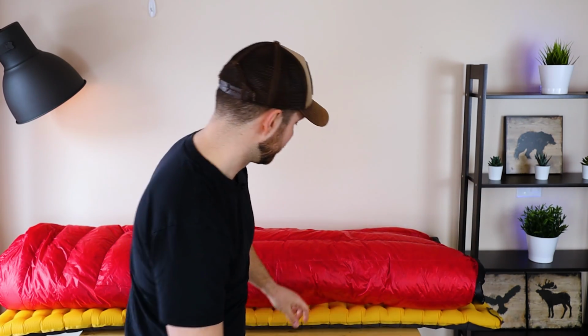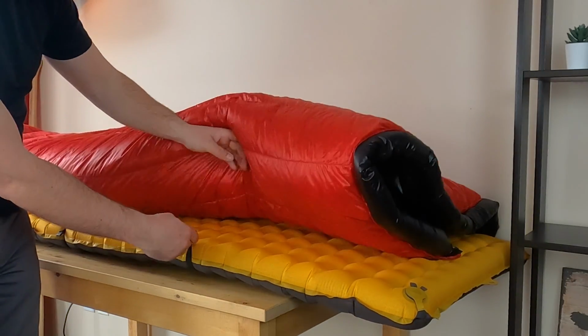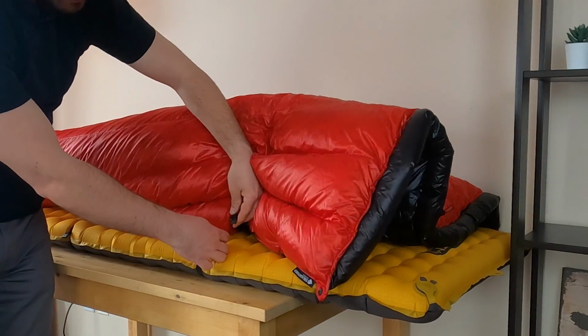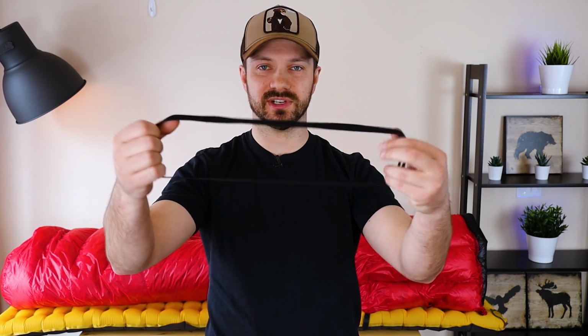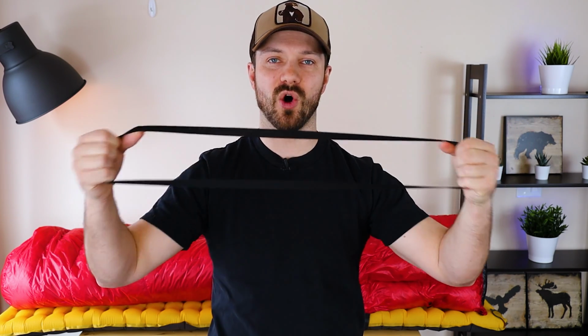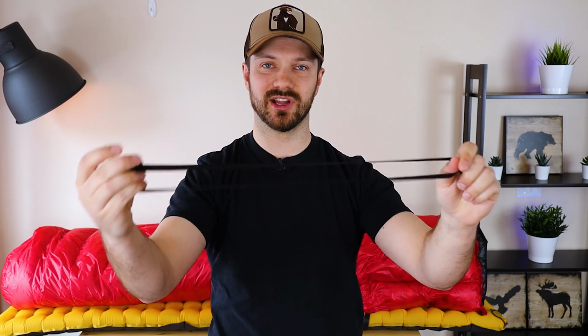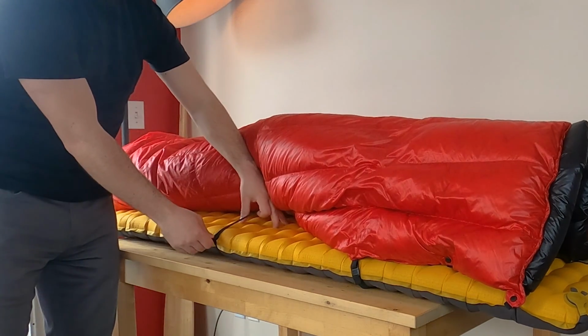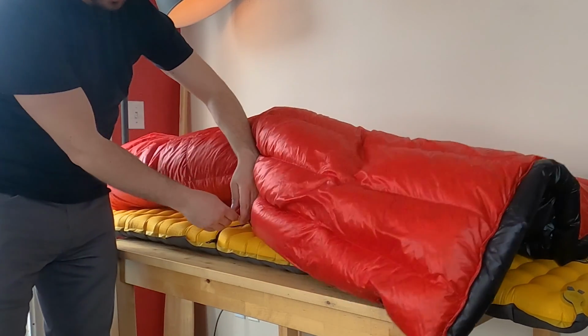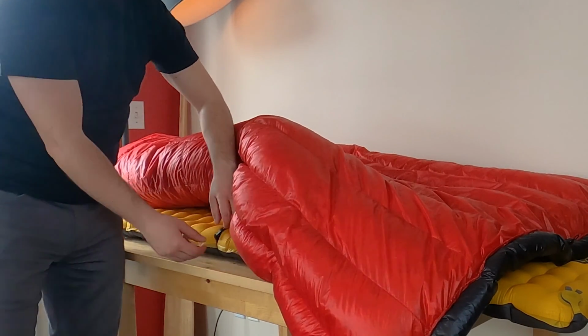The first type of pad strap is just a flat pad strap that goes underneath your pad or on top of the pad and then clips into the quilt. So that's what I have here. I have the pad strap going under the quilt and that just clips into the side right there. The other type of pad strap is a continuous pad strap. So this is a circular strap that goes all the way around your pad and then has clips right here. And that's what I have right here on the sleeping pad. You can see it goes all the way around and then clips in like so.